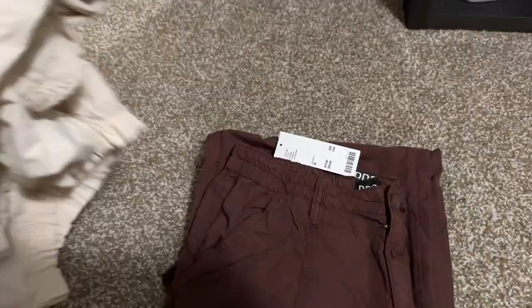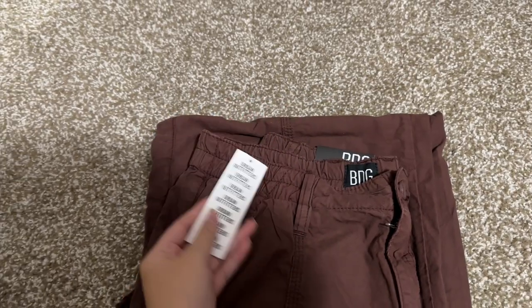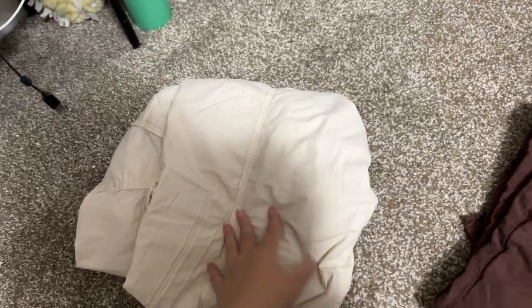These are my cargo pants. So they are the BDG cargo pants from Urban Outfitters. I'll have the tag on this one. I actually don't have an Urban Outfitters in my city, so I decided to order these online. I don't know where they sent these to me from, but they're here.